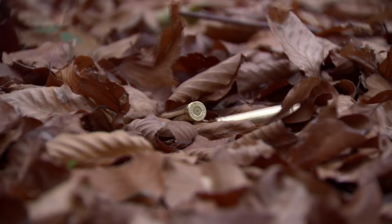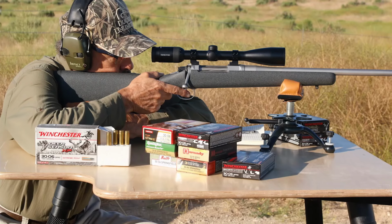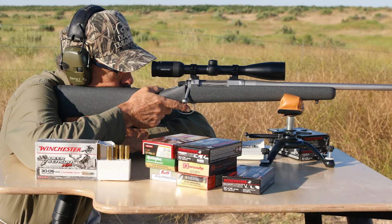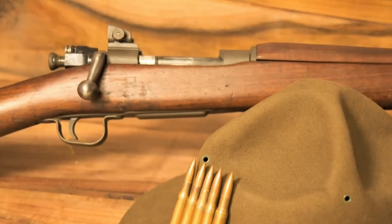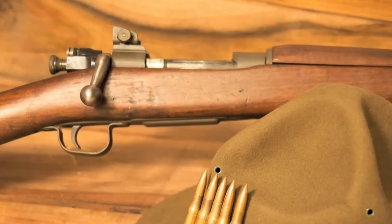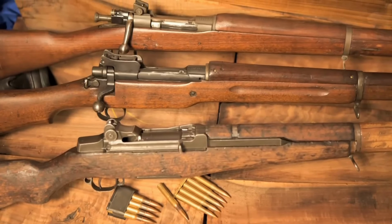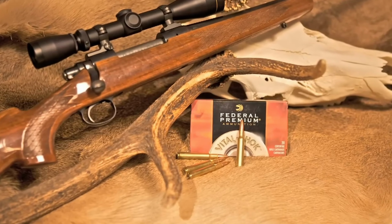It runs the same .308 diameter projectile as the Win Mag and the 308. You have a massive range of bullet weights, from 150 all the way up to heavy 220 grain thumpers. A standard 150 grain hunting load gives you about 2,900 feet per second. That is 2,800 foot-pounds of energy that you can take to the bank. This is the definition of versatility.